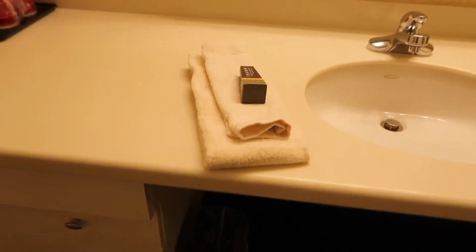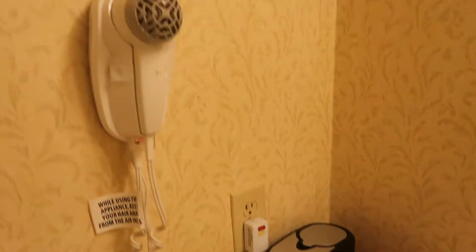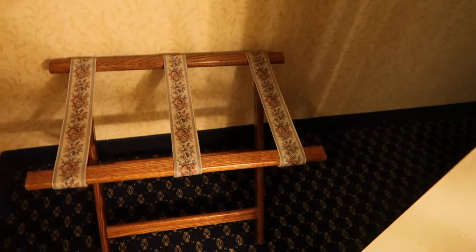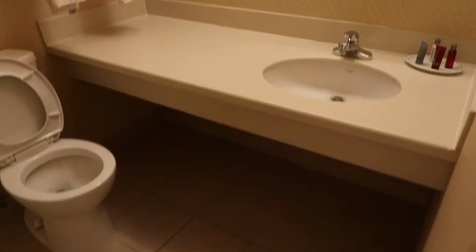The sink. Soap bar. Little coffee maker. Hair dryer. Some neats. Oh, look at that. This is even old looking. Oh wow, this goes all the way through. Clothes hangers. So this one just opens up to the other side. Iron board. We probably won't open that at all because we're only here for 2 nights.